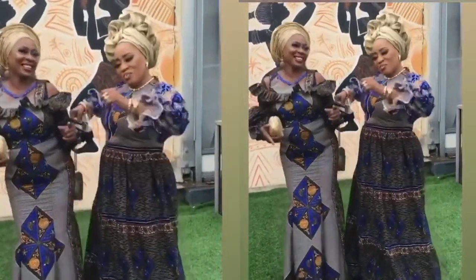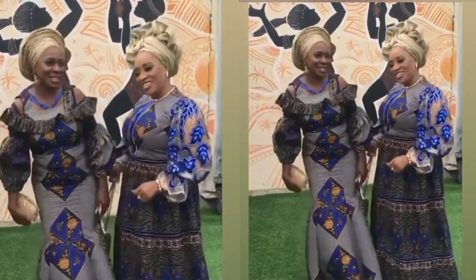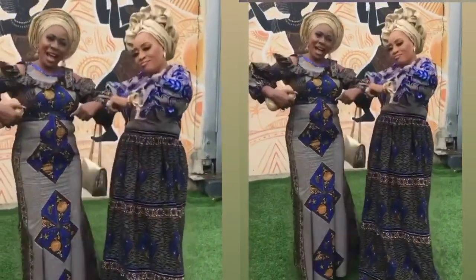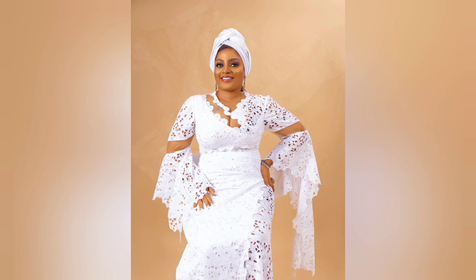Guys, look at these beautiful two different Ankara gown styles but the same print. Which of these styles are you going for? Please let me know in the comment section. They are beautiful, but the Ankara print itself looks a little bit dull. But if you like it, why not? If not, just go ahead and get one for yourself.